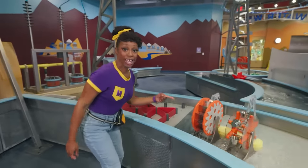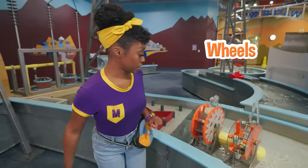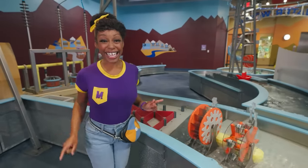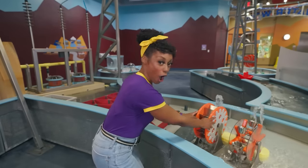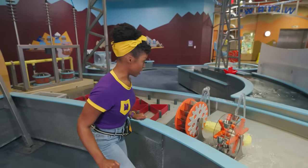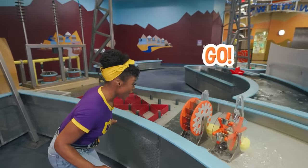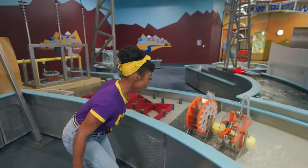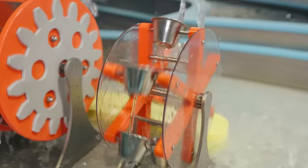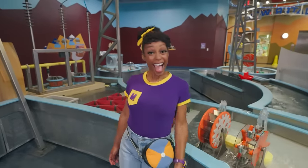Whoa, check out these wheels. They have different shapes. I wonder what that means. I got it. Let's do a race. All right, back it up. Are you ready? On your mark, get set. Go! And they're off. All right, they're going fast. Wow, the one with the cups is going much faster. Cool. Hey, I wonder what that is.